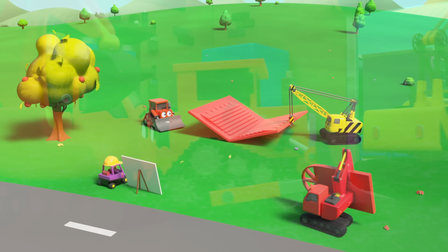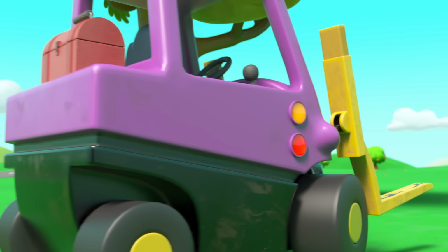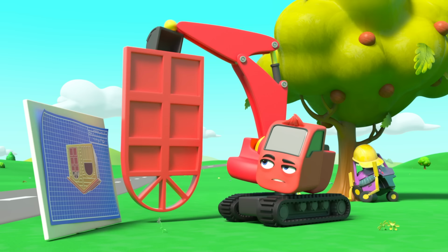Now everyone's hard at work. But oh dear, Mr. Rubble is so sleepy. Surely no one will notice if he has a short nap. But Digley can't figure this out. Something is definitely wrong with these plans. But what is it?